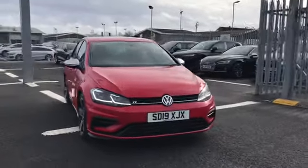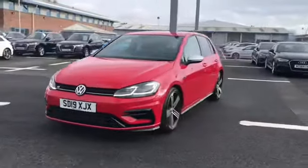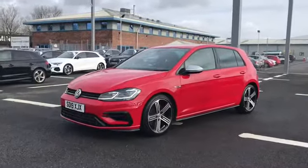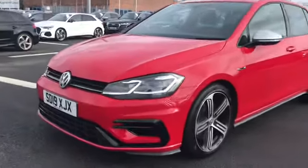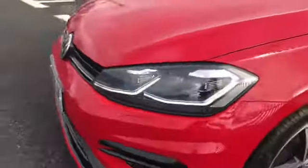Welcome to Carlisle Audi. Today I'm going to be showing you around this used Volkswagen Golf R that we do have in stock. This car does come finished in the stunning tornado red and does come fitted with the front LED headlights with a dynamic curve light.